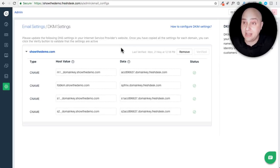So now what we've done is quite a lot here. We've configured the email address, so any email sent to this email address gets sent here. The ticket's automatically created, and we've set up that email repository, so we're keeping copies of all of these emails in case we ever wanted to stop using Freshdesk or just have a backup system. And we also set up right here the DKIM settings for email deliverability.